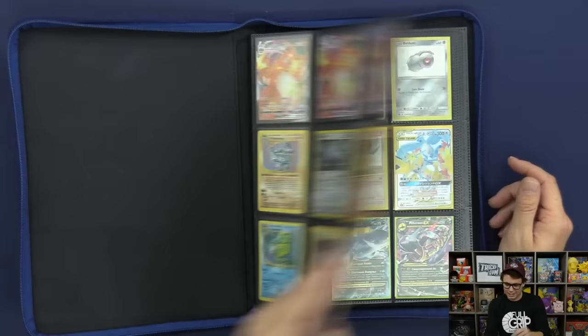And we've got some more slabs. So let's check those out. My favorite card ever printed. We've got the Rocket's Zapdos from Gym Challenge in PSA 10.